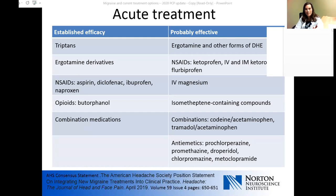Next slide. So again, with the American Headache Society consensus statement, the established efficacy medications, triptans, ergotamine, NSAIDs, opioids are on there, and the combination meds. And then you have some probable effectiveness, because you notice I said a lot of coronary artery spasms and coronary artery disease contraindications for those meds. So a lot of things we used to use were some of the antiemetics, like metoclopramide, promethazine, prochlorperazine, things like that. This came out in April of 2019. Since then, we have gotten some new medicines.